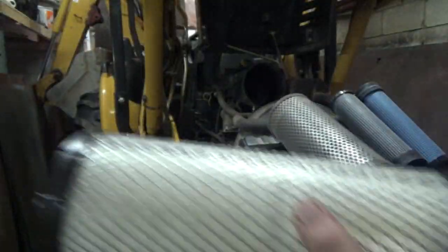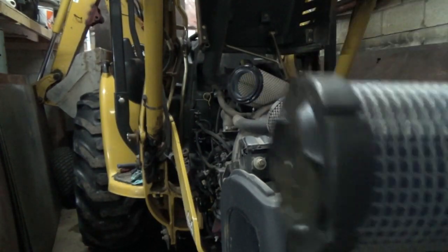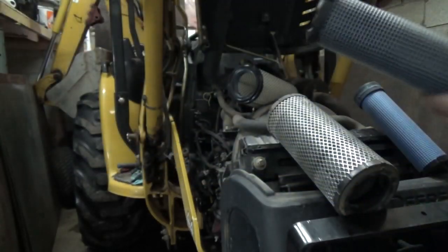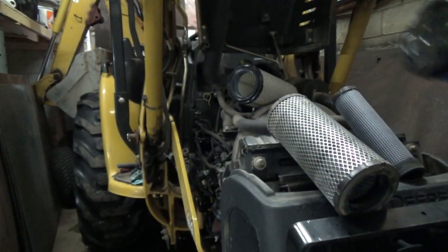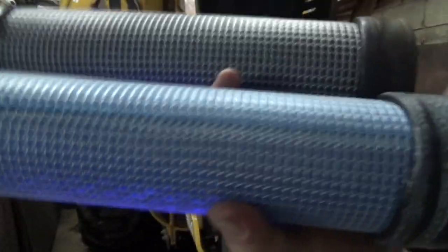Here's the new one. Quite a bit different, eh? You can actually see like a nice glowing light through this, where this one you can't really see anything. So I think we're going to change that one. That's the outer. And there's the old inner. So it was sort of a nice glowy kind of a light. These ones usually aren't too bad. There's that one. So I can hold them both.